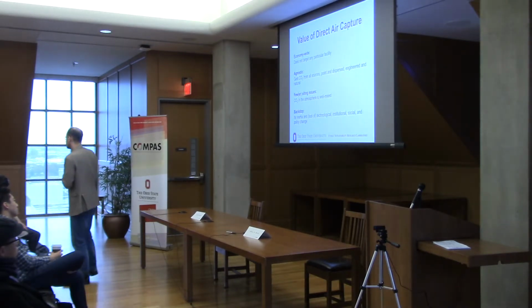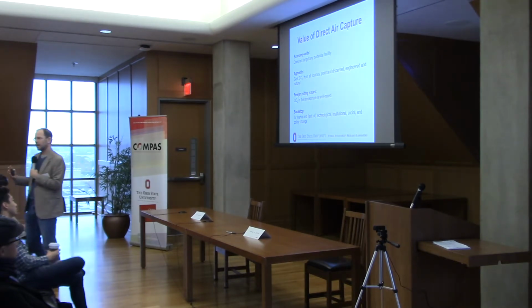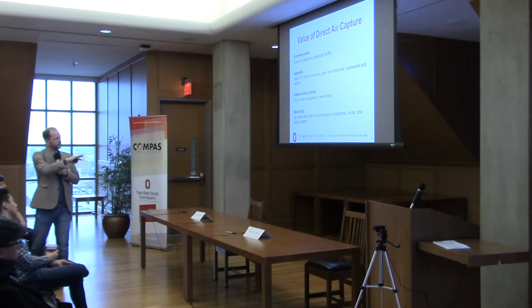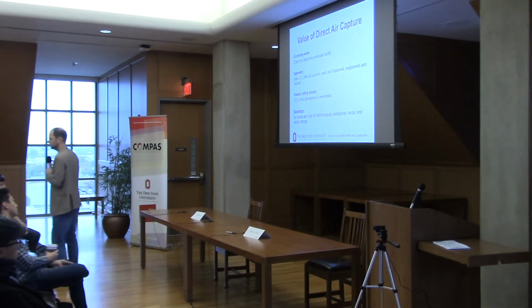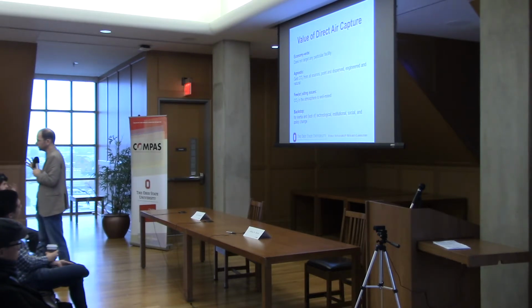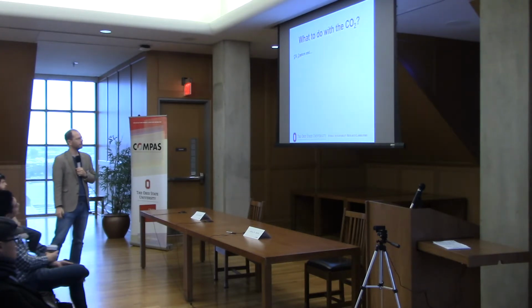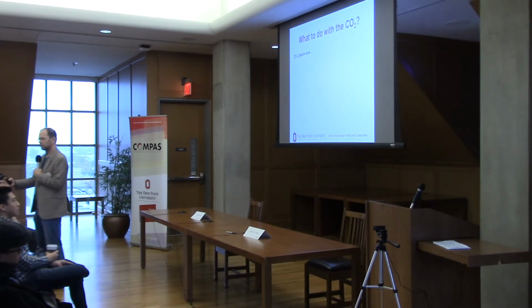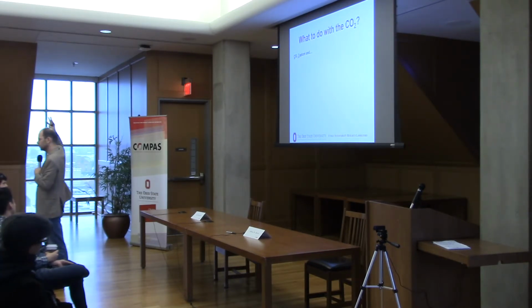And some people have referred to this direct air capture as a backstop approach to address the lack of inertia, the lack of technological change, institutional change, policy change that actually would provide for CO2 capture from facilities. So let's say that you've got the CO2, you've got these processes that are taking CO2 away, avoiding these emissions. Now you've got a whole bunch of CO2. What do you do with it?